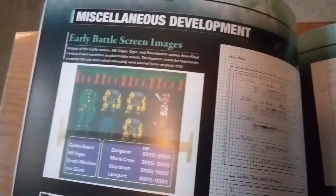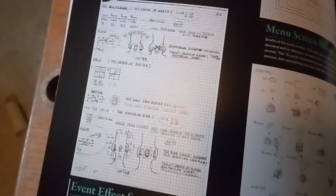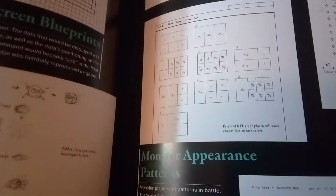Yeah, this is really, really neat. Again, I know I can repeat myself, but I highly recommend this for any Final Fantasy fan. And I might have mentioned this when I did my Final Fantasy review. I can't remember which one it was now. Final Fantasy is what got me into RPGs, just like Resident Evil got me into survival horror.